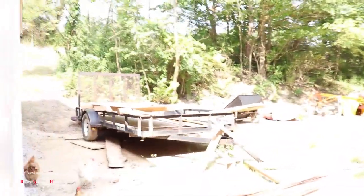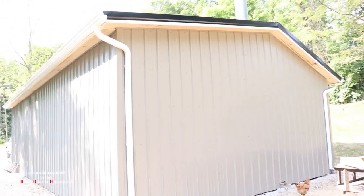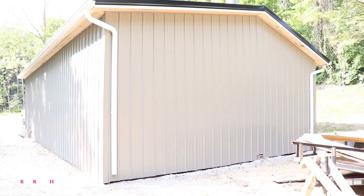We had a guy drop off the gutters. He didn't want to put them up, but he was good enough to make them for us and get us the pieces that we needed. And we put them up the other day, which is really nice. So now we got gutters on the garage. That's going to be nice. That's going to hold back a lot of water from on the top up there.